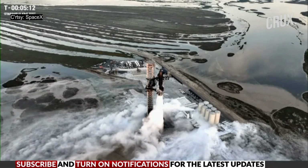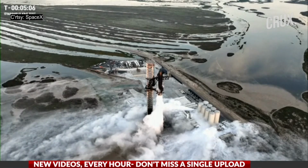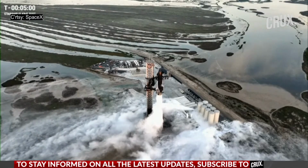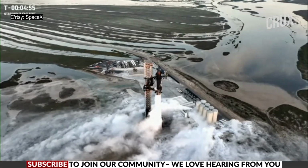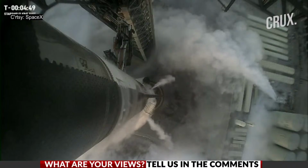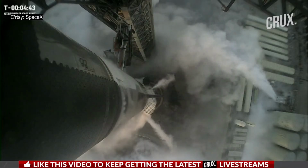Our primary objective today is to get through stage separation. We really want to test out our attempt to perform hot staging, where we are going to ignite the engines on the second stage while some of the engines on the first stage are still lit. So essentially both stages will be making fire at the same time, and that will push the booster away from the ship. It'll separate the two stages. So that's the primary goal for today.